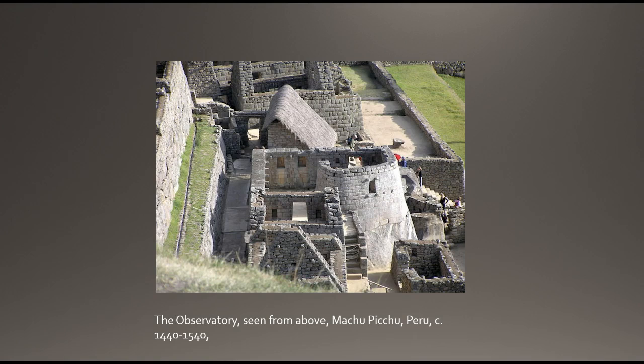Modifications of the windows in the observatory's upper walls indicate that they were used to calculate the June solstice, as well as the first morning rise of the constellation Pleiades and other important constellations. The cave beneath the enclosure may refer to the place of the underworld in the Inca myth, making the observatory a building that embodied cosmological thought as much as it facilitated actual astronomical observation. So it's sort of a mixture of astronomy and astrology.